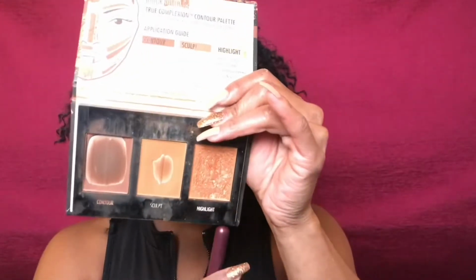And then from there, just kind of work my way over everything. I'm also going to use the highlight from the same palette, my medium to dark palette, and just kind of slide this right on top here, because I don't want nothing crazy. And then I'm going to take my finger to do my nose, because like I said, for some reason, I want her to pop the most. Just doesn't really make any sense.